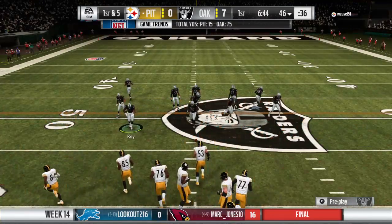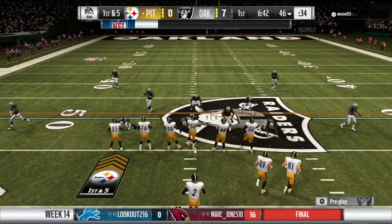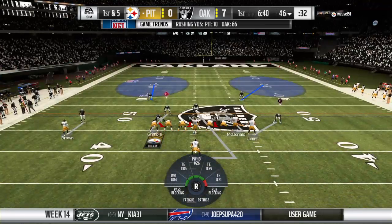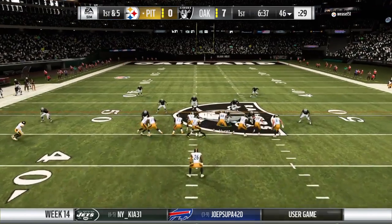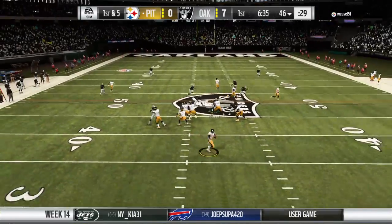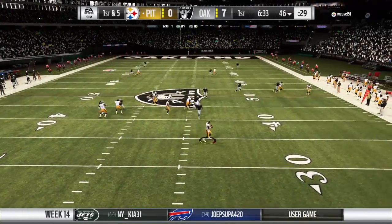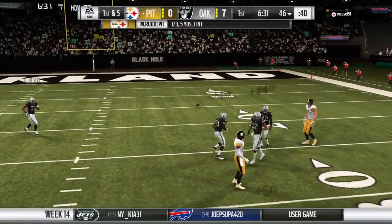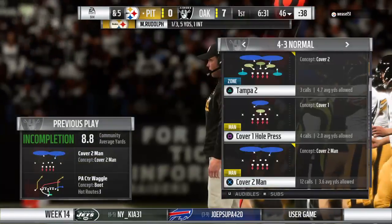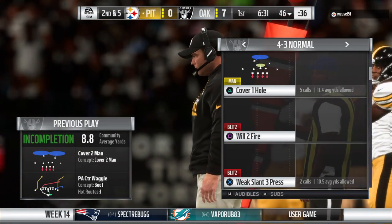A boost here to start the drive. After the penalty, it's 1st and 5. Lucky 56. Lucky 56. Here we go now. They'll fake the handoff. Now Rudolph. And incomplete as he was knocked as he threw it, and it took the ball off course.